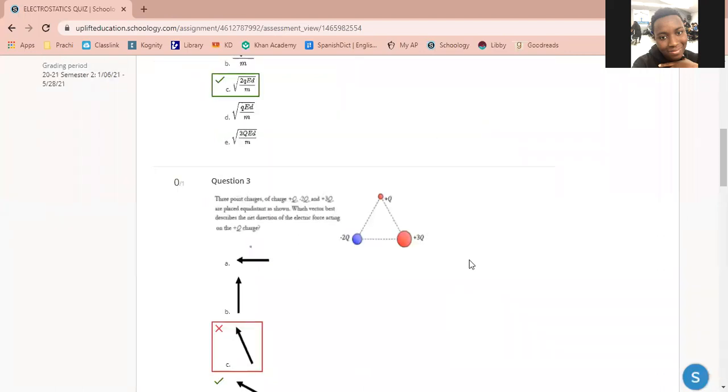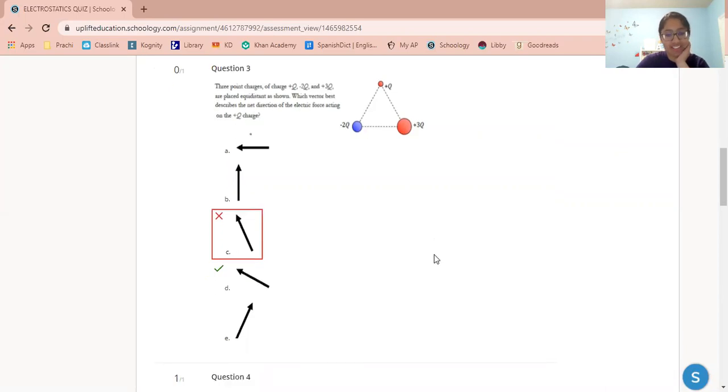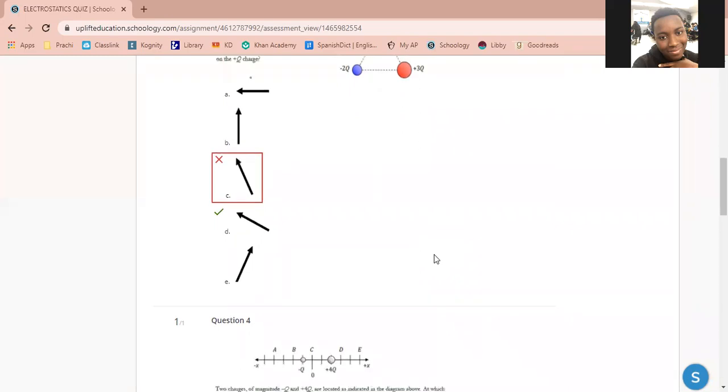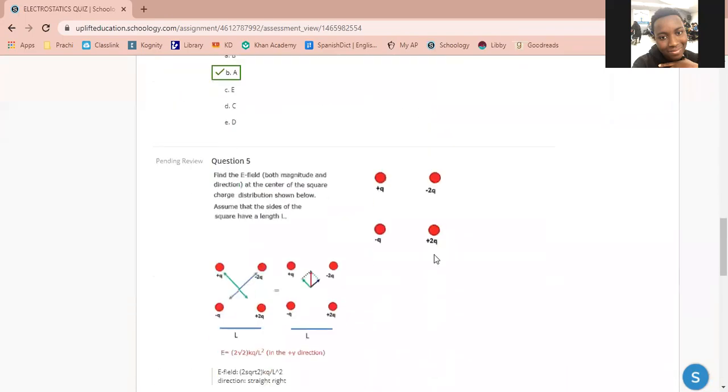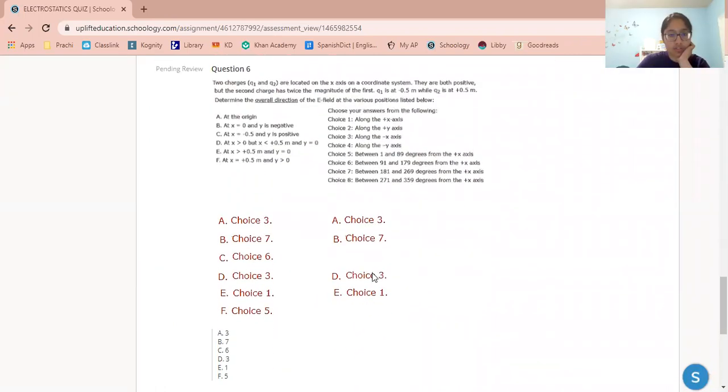This one made me upset. I got the wrong answer. I thought it was A. I really thought I would get this one right. And then I understand later when she told us the correct answer, I was like, oh, okay. That makes sense, I guess, but not really. Which one? Okay, let's go for this one first.